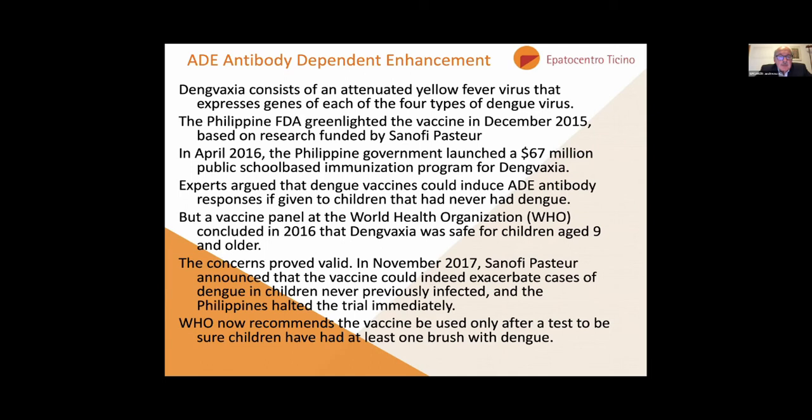The studies that were done were quite big studies with about 10,000 kids participating, and based on the good outcome of this study, the Philippine FDA approved the vaccine for use in the Philippines in December 2015.